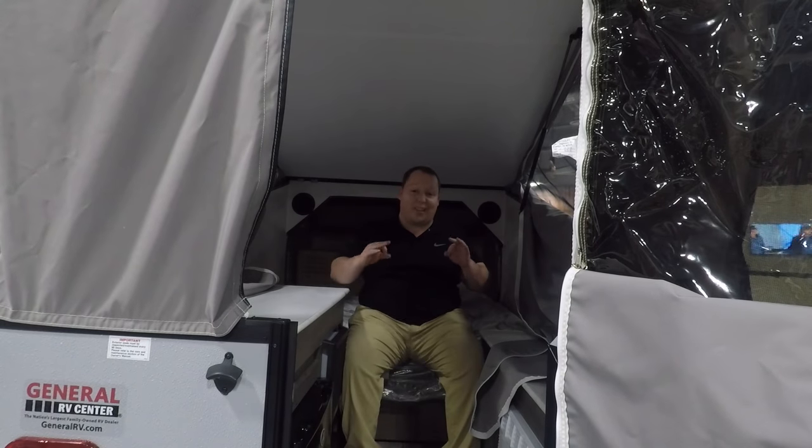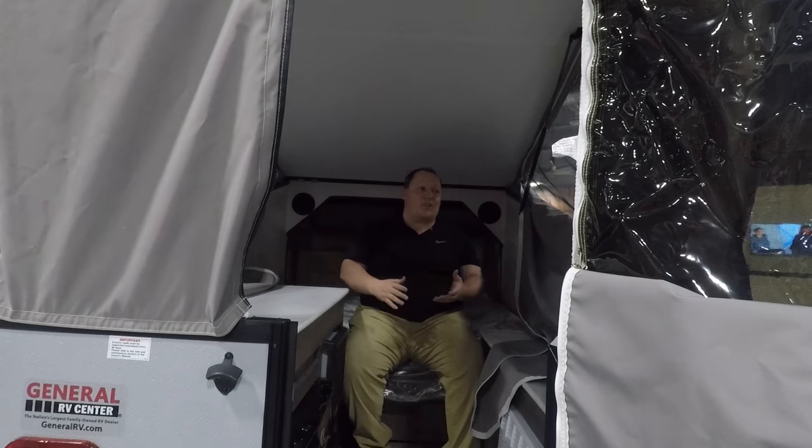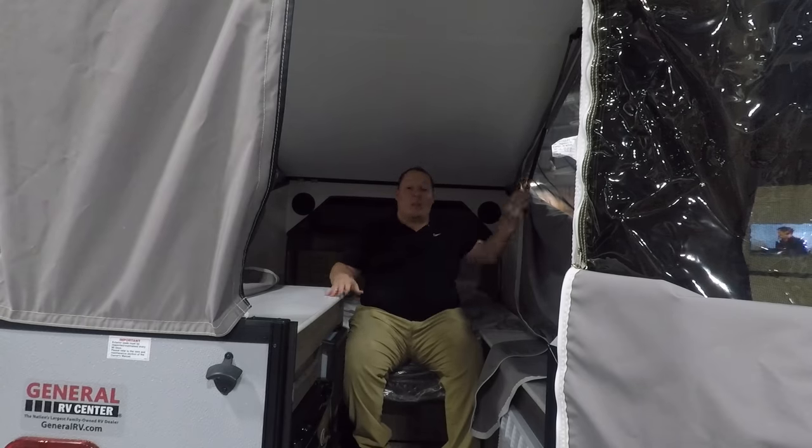Great, so now the three things I love about this motorhome. One, I actually love the size of it. I can't believe how spacious it is, especially for being like a little teardrop and a little pop-up. When this thing is popped up, it makes it huge and spacious.